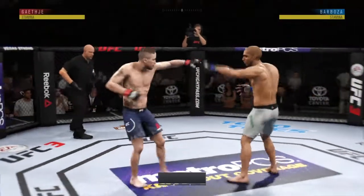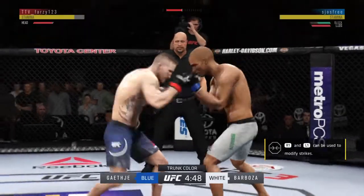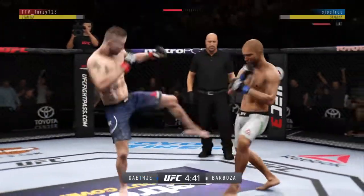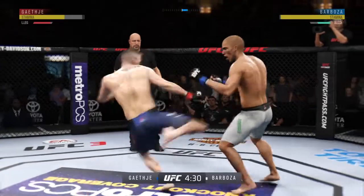And here we go. Inside leg kick. Gaethje gets caught with that punch. Beautifully timed and placed kick there by Edson Barboza. Back to the leg kicks now. That one's no good. That one hurt.